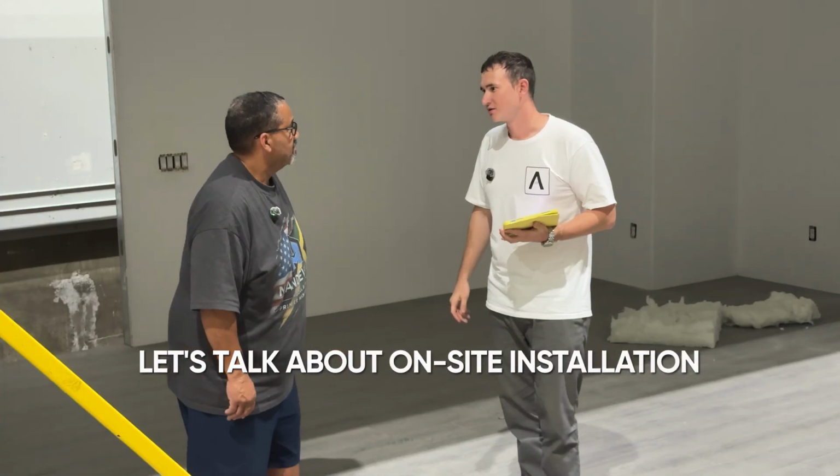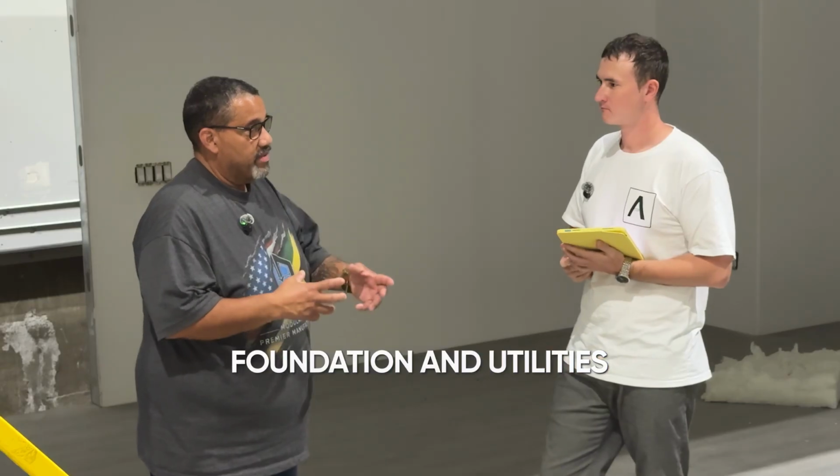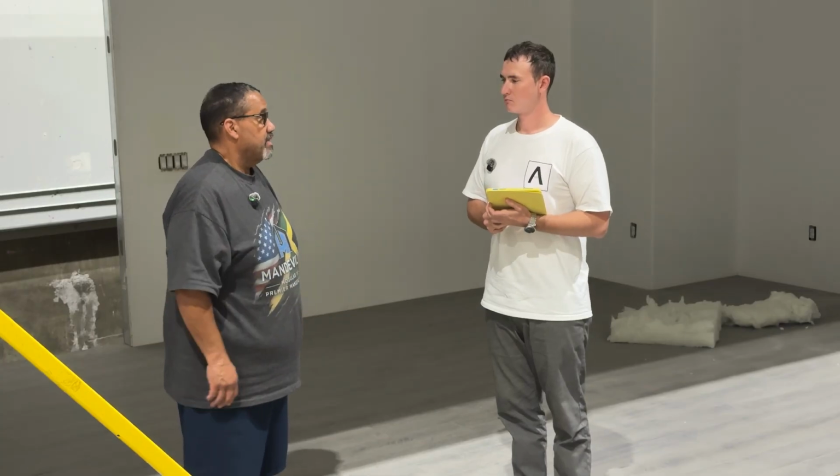Let's talk about on-site installation. So before this model is delivered to the site, what exactly needs to be done up front? Like, is it grading, foundation, what else? Really, the foundation and utilities. All the points of connection for utilities have to be specifically where it is on the design so that when we land the building there, we can just do a plug and play for all the utilities. And as well, the foundation needs to be prepared.